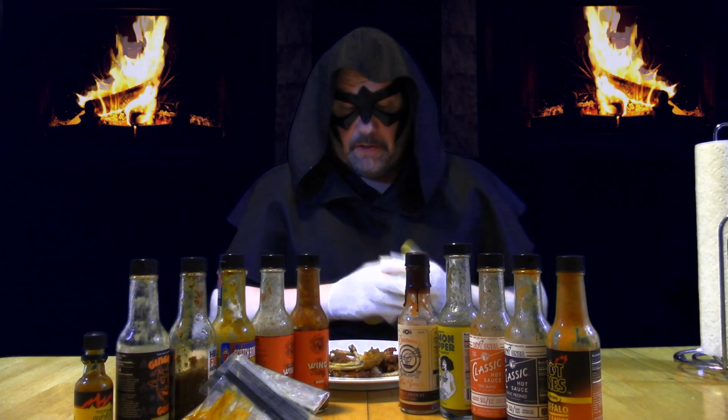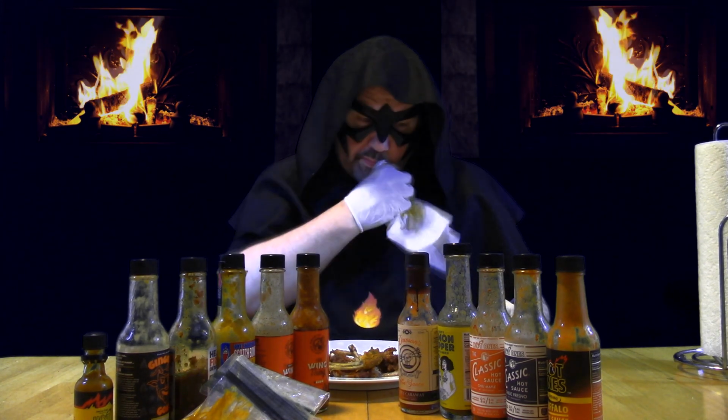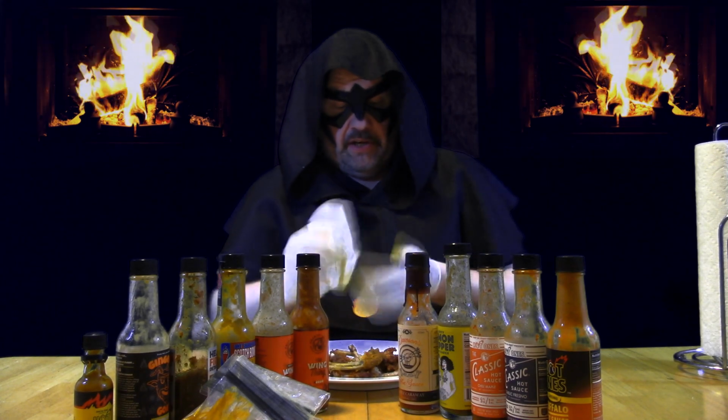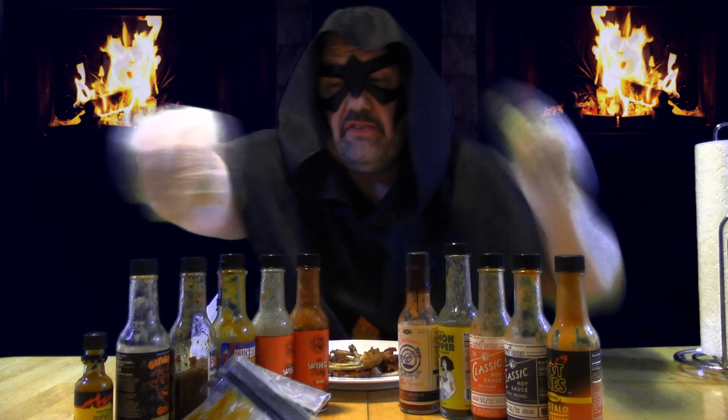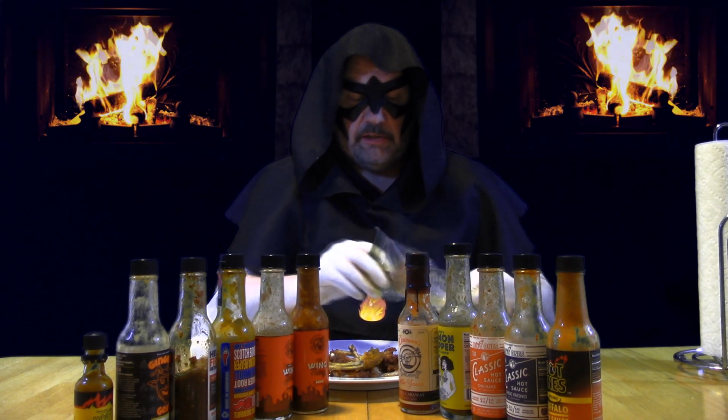These wings were kind of done to perfection here. These are staying quite crispy, which I'm so pleased about. I don't like non-crispy wings particularly. Turmeric stained my gloves. Not yet. Okay, so we have the Ginger Go Tropic Star.